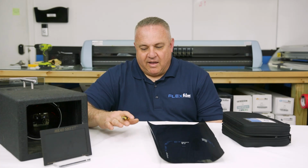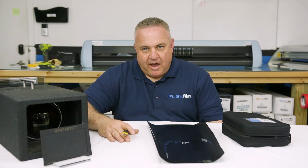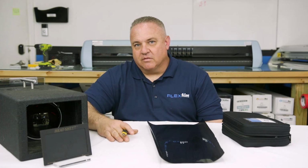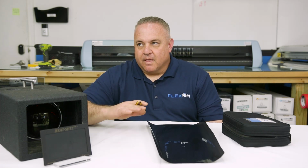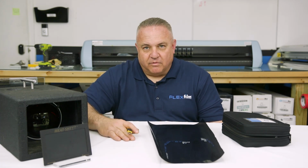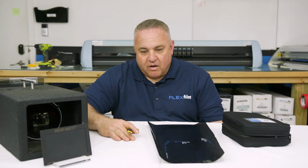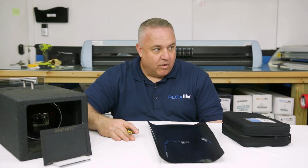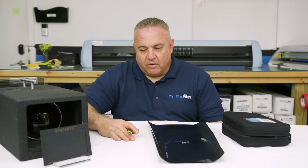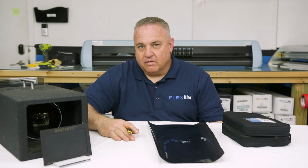Specs. I get phone calls quite often. People ask me, what are the specifications of your window film? I see in social media people talking about the specs on their window film. I see people trying to compare specs on window film from one company to the next. Okay, what if I told you that these specs were wrong?